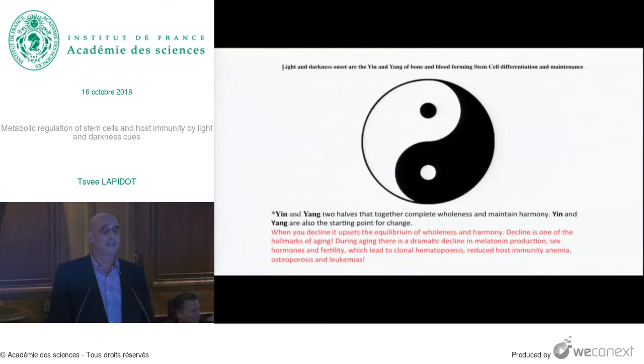And unfortunately, this harmony is disrupted during times of malignancy, or even during aging, because during aging there's a dramatic decline in melatonin production, sex hormones, and fertility, which all lead to clonal hematopoiesis, reduced host immunity, anemia, osteoporosis, and leukemias. And we hope that these preliminary results with light and darkness may shed light on new mechanisms of how this programming during the day, and metabolic programming and reprogramming during the night, actually takes place with the chromatin and which are the epigenetic players, so that hopefully we can harness them for improving or attenuating aging and for a better arsenal to fight malignancies. Thank you for your attention.